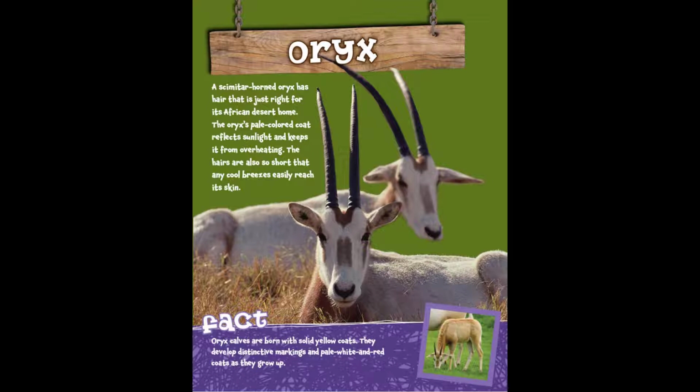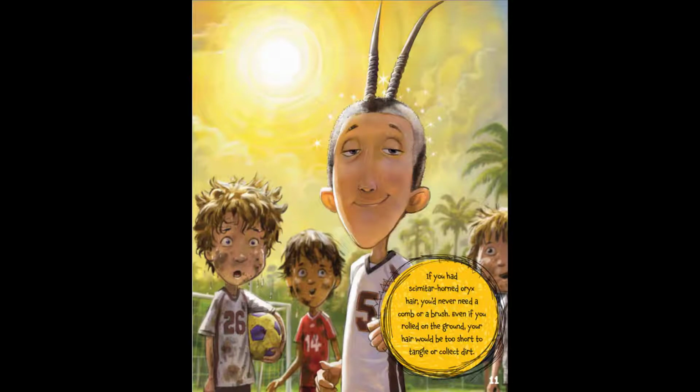Fact. Oryx calves are born with solid yellow coats. They develop distinctive markings and pale white and red coats as they grow up. If you had scimitar horned oryx hair, you'd never need a comb or brush. Even if you rolled on the ground, hair would be too short to tangle or collect dirt.